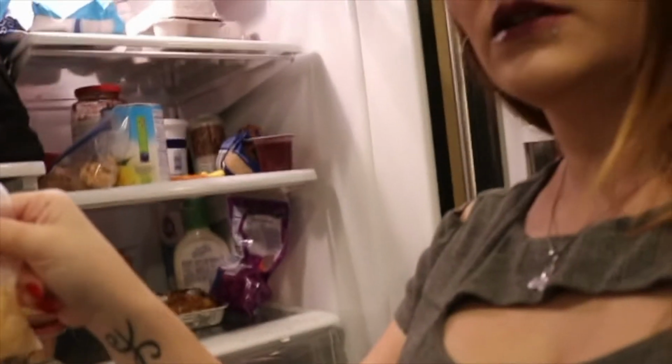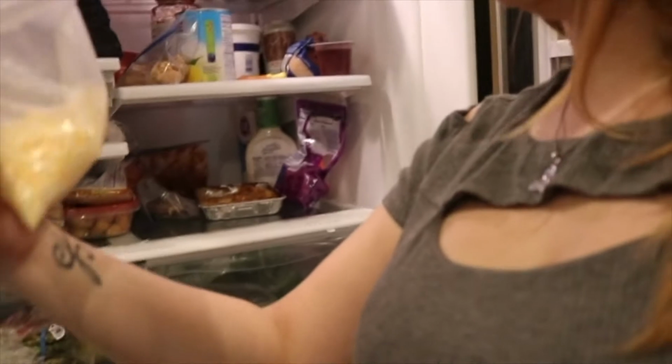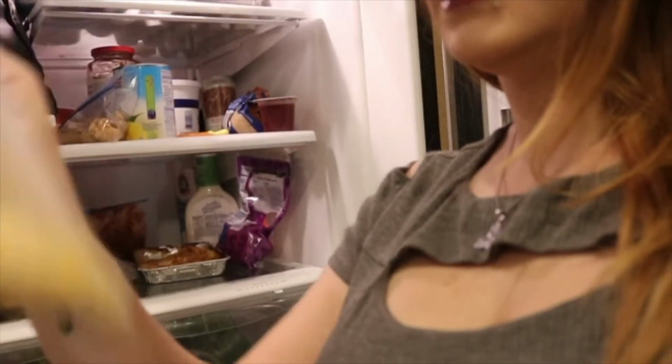Take a look in the fridge. Oh, what a mess. Ugh. Gotta clean that out. Eggs from Easter. Throw that away. Old looking cheese, I don't know. Sketchy, I don't know how long it's been in there. We'll throw that away. Pasta from Pizza Hut. Not so good. Don't order pasta from Pizza Hut.